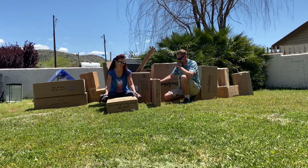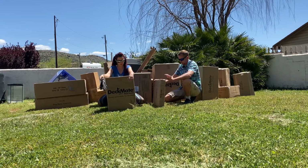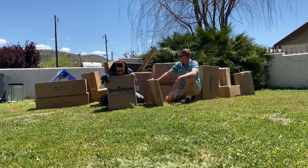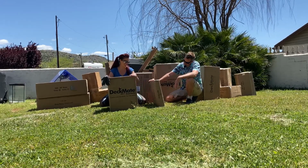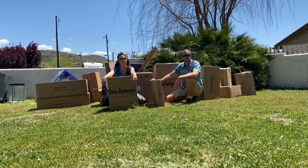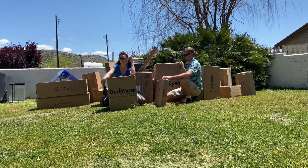Got this stuff from pontoonstuff.com is where we got it. Yes, it's made in China by Deckmate. It says so. Boat seat. So this is our massive unboxing of everything that we're going to attempt to fit on the pontoon boat.